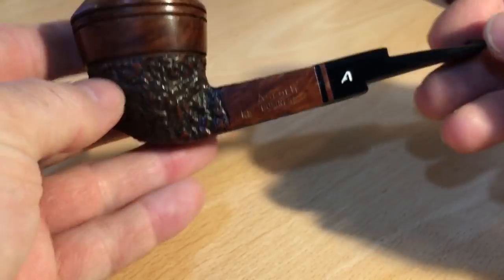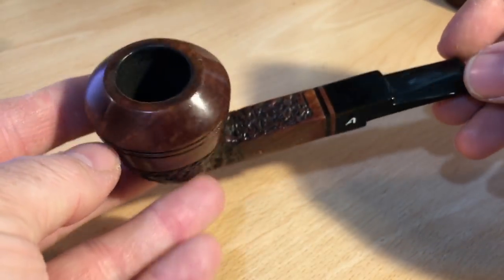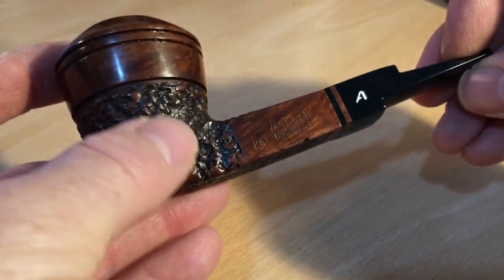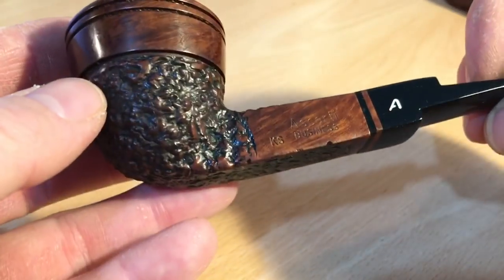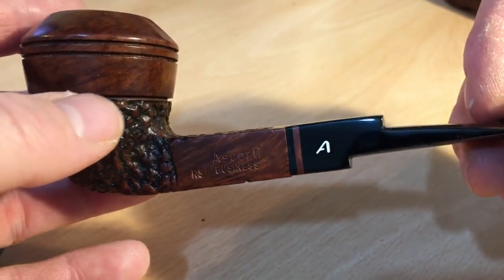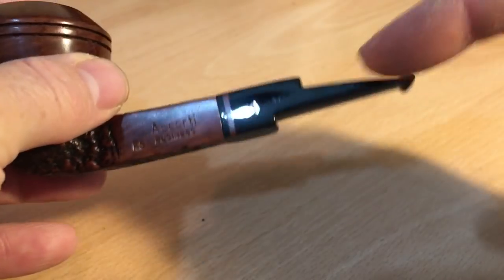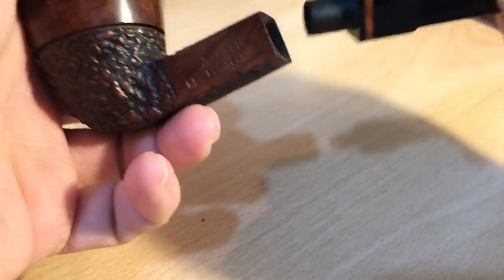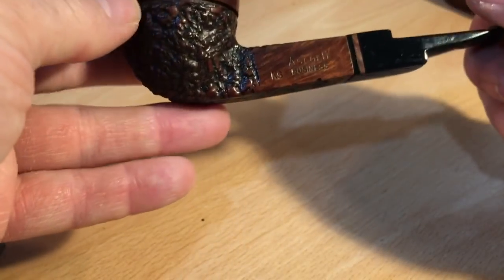The next one is an Ascorti, a very nice square shanked Rhodesian, in very, very nice condition. It's got the typical Italian style rustication. It's Ascorti Business KS. And it's got this sort of staggered cut stem, and this is 9mm as well. It's got a nice little wooden insert there. I don't know which wood it is, if it's briar or it looks like it is.